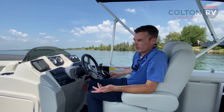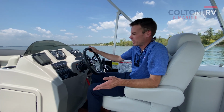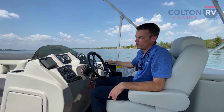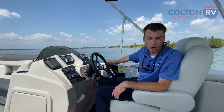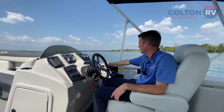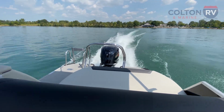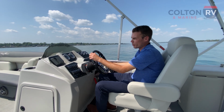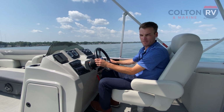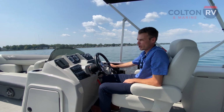So it is a 24-footer. It does seat 13 people. Right now we're running about a full tank of gas and there's 2 people on board. And we want to show you how well it runs. So here we go. Good running boat. We're cruising about 40 at 5,300 RPM. Really, really smooth.